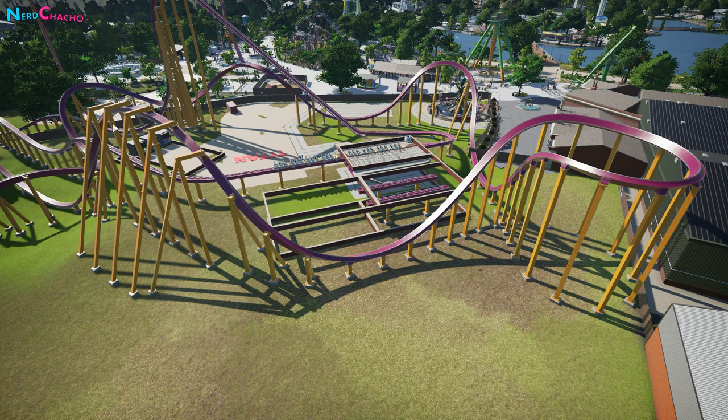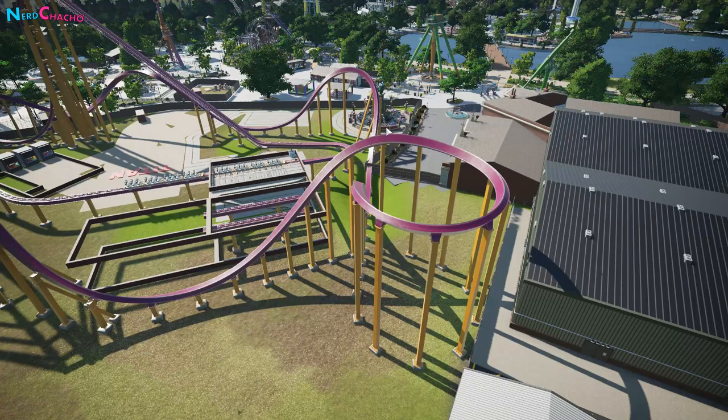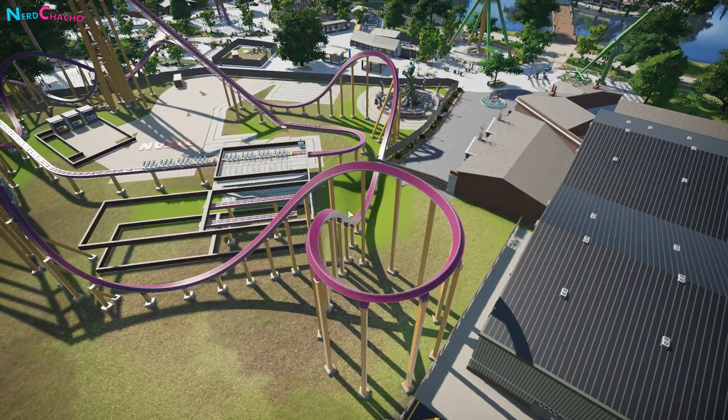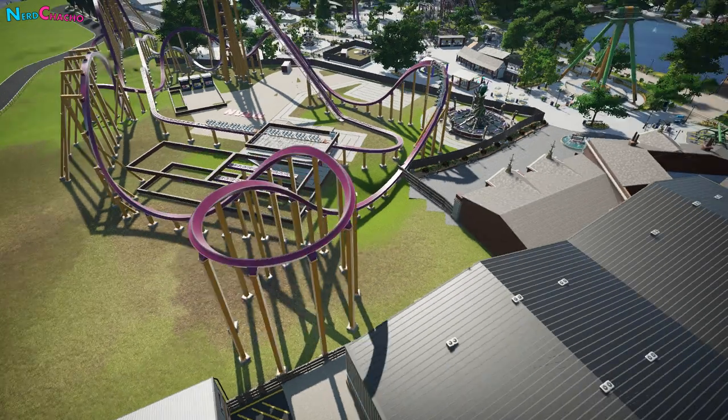So I've come out of the zero G stall, and then we're coming into the turnaround. They borrow very much the ideas of the turnaround from B&M, so you will either see that this bit is either more drawn out as I've got it here, or it would enter slightly higher and this bit's more drawn out and it goes over the top. Depends on the speed of your coaster.